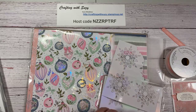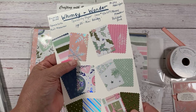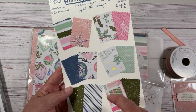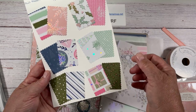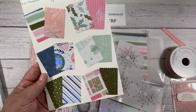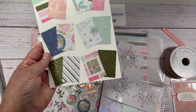Okay, and then some of the paper. Here we go. Once again, 12 by 12, but look at this silver. Yeah, you can see that. Isn't that cool? It's double-sided, and so you've got your Misty Moonlight, your Mint Macaron, your Mossy Meadow, your Polished Pink, which is our new one, and then some Blushing Bride. Really pretty paper. Let me move it so you can see all of it reflecting.